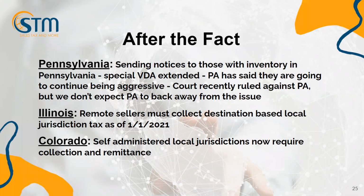All right, so Illinois, remote sellers must collect destination tax based on the local jurisdiction as of 1/1/2021. And this is a nightmare because there's almost 4,000 jurisdictions. We've had to hire 3 new people just to handle the sales tax returns for Illinois. It's a very manual process. The software that we utilize doesn't take care of this. It's not been updated yet.